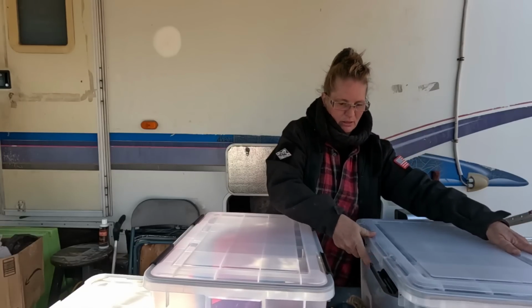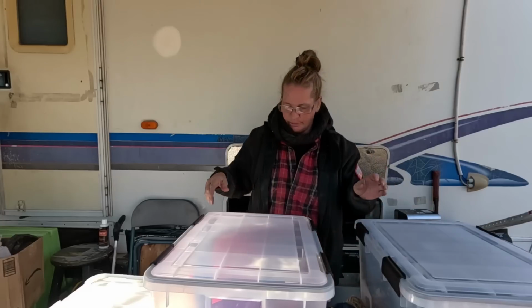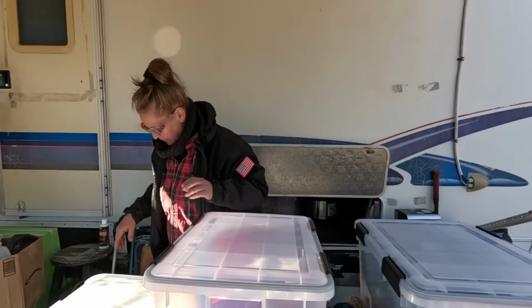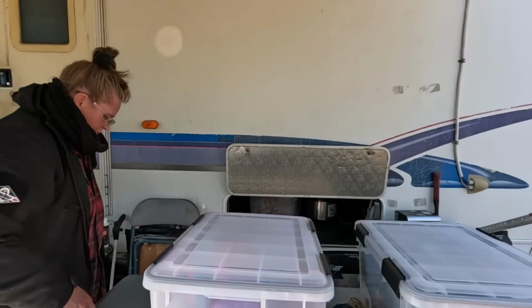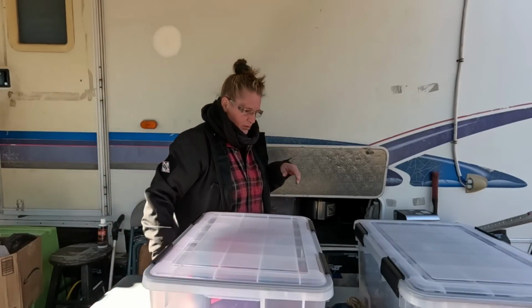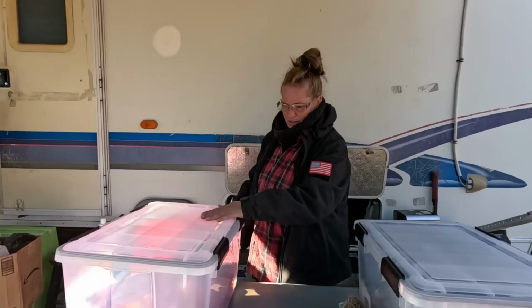Toys and things like these lights. I want to keep these up front because we're going to hang some of these up here soon. Alright, so we're for sure going to fit these 2 totes that have the toys in there.